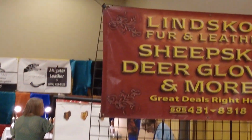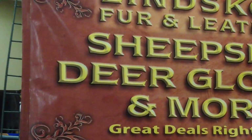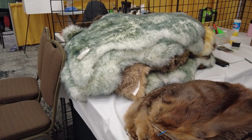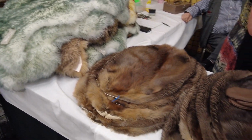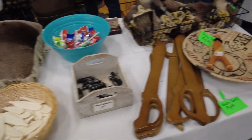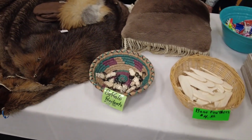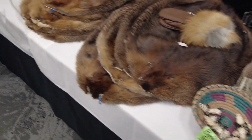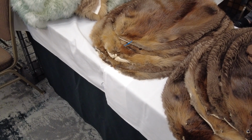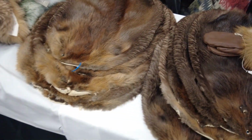Okay, next up to bat, we've got Lenskov fur and leather, sheepskin, deer gloves, and more. I know for a fact that a couple of years ago I was here and they had a jackalope, and it now hangs in my shop. Had to have a jackalope. They've got all kinds of neat furs. These are things that are difficult to get in normal shops like mine, but they've got some really awesome beaver and stuff like that.